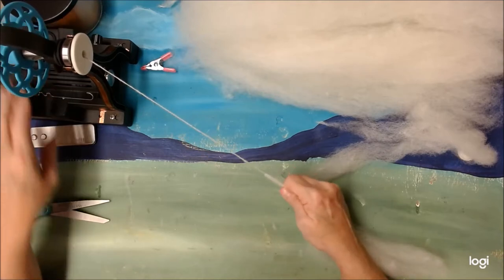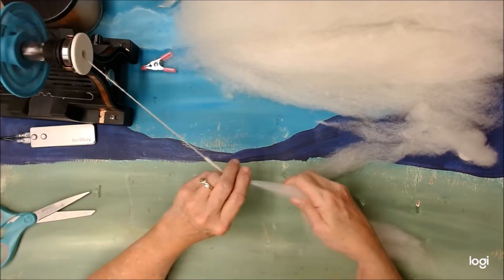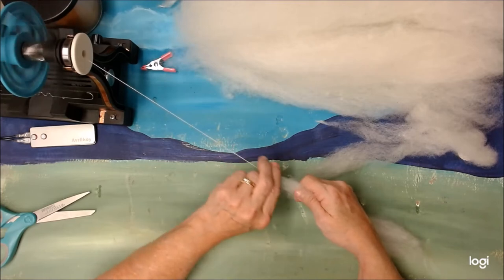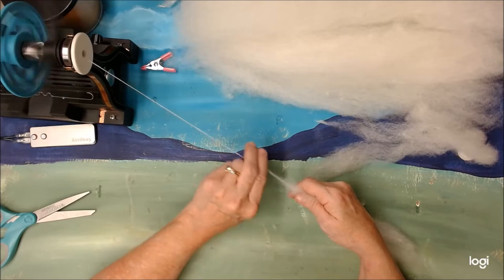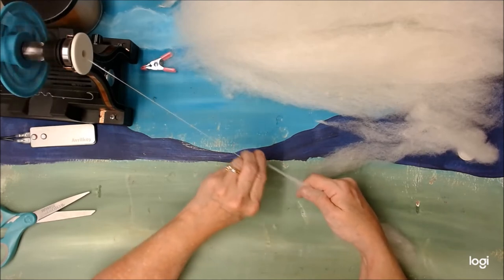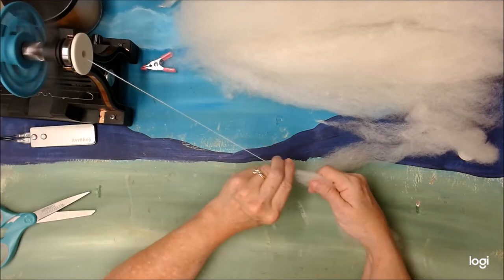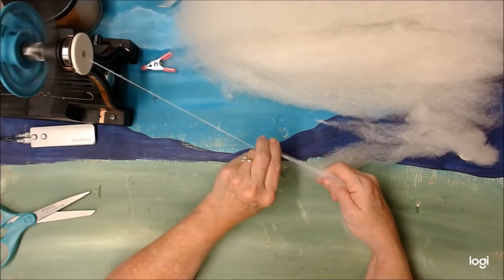Uh-oh, wasn't around my hook. There we go. Oh, turned it off, gotta turn it back on. And I'm just spinning, don't have a lot to say. Just kind of watching how it feels in my hands, how easy it is to move those fibers over into the place where I want to spin them.